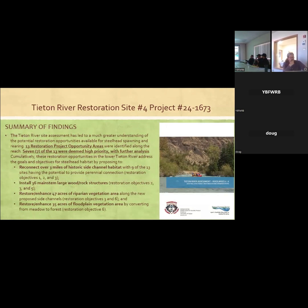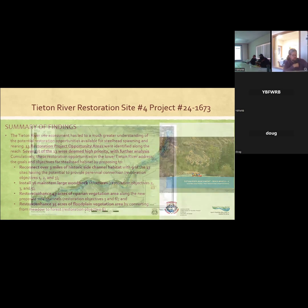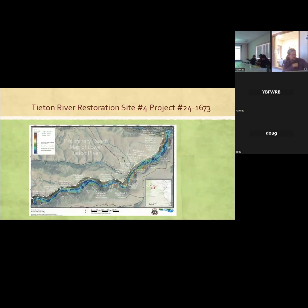So, summary: yeah, it's hammered. They did identify 13 restoration opportunities. 7 of those were considered a high priority and got a little more further analysis. If we did all 13, we could reconnect over 3 miles of side channels, install a bunch of wood structures and other structures, and restore 47 acres of riparian vegetation and 35 acres of floodplain. That's if we did all of them. Or is it the 7? I don't remember, sorry. Basically a map of the reaches.